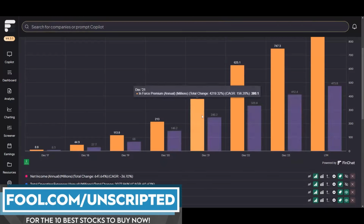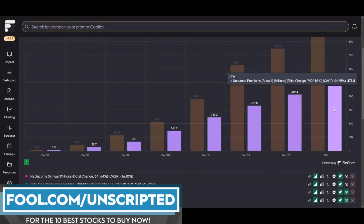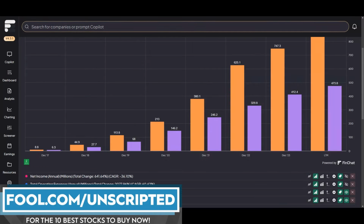Now, everything is not perfect with Lemonade by any stretch. Continues to lose money. The losses are actually growing. The premiums have continued to come in. That in-force premium number continues to grow. That's the total dollars in premiums that it's earned for policies that are in force. Unearned premiums, we talk about that. This is premiums that they've collected the money for, but they still haven't provided the insurance service for the length of time. Eventually, this liability will fall off the books as they recognize the revenue for the rest of the policy. So that's some positive stuff right there.